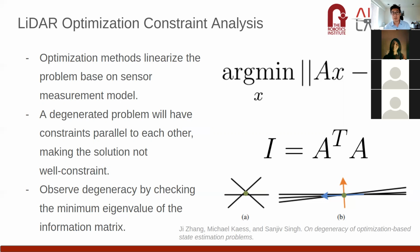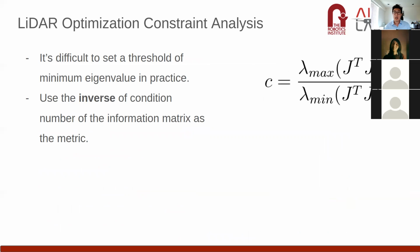This is from previous work by Zhang Ji. He proposes that the eigenvalues of the information matrix can represent the quality of the optimization problem. The information matrix is shown in the middle. Our degeneracy module adopts a similar idea. However, we observe that it is difficult to set a minimum eigenvalue threshold, as they tend to change in different environments. So we adopt the condition number of the information matrix, which is defined as the ratio of the maximum and the minimum eigenvalue of the information matrix.